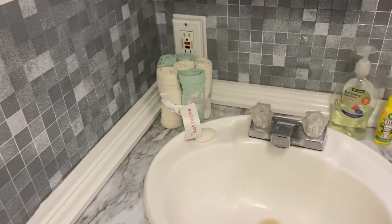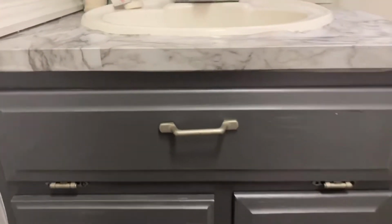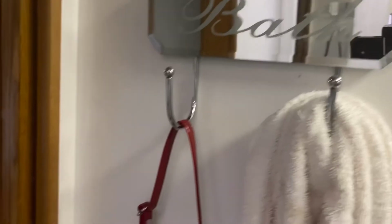So as I was saying, we did the backsplash, we did the cabinetry, overlaid that. We did the lower cabinetry dark gray and did all the hardware. We spray painted that. That is the original toilet there, you guys. And we added this towel rack. And now let's go on into the bedroom.